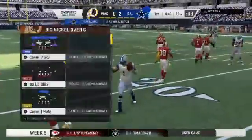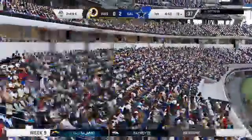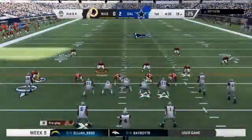Pretty good results here on the first down run as he takes this forward for about 6. He'll get a nice chunk there on the first down run, and it's 2nd and 4.